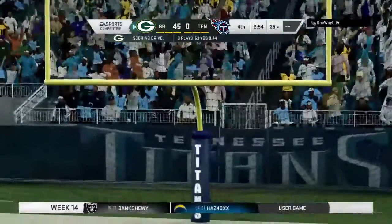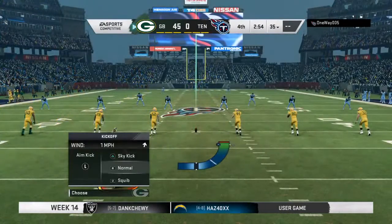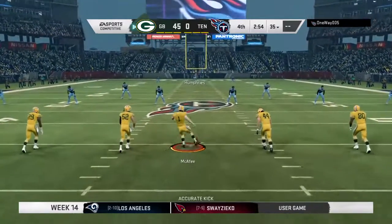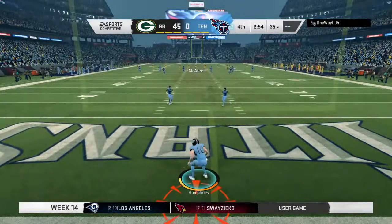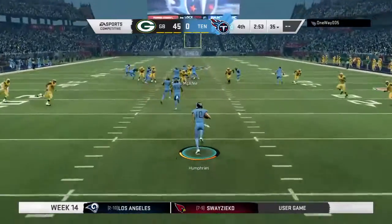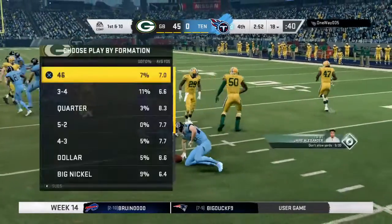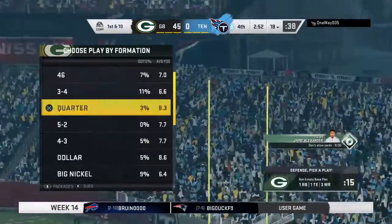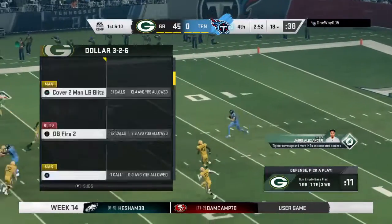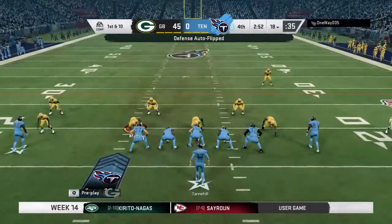Extra point splits the uprights, and that will extend this big lead. The kickoff team on the field now as they will send this one away. This will be fielded on the back line of the end zone. We got this. The Titans take over 1st and 10 at their own 18-yard line. Tennessee offense about set and ready to go.